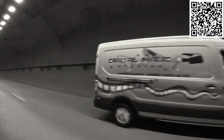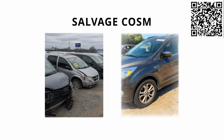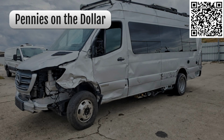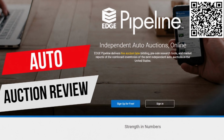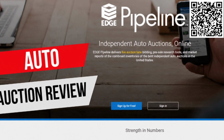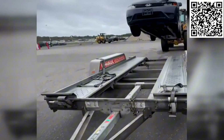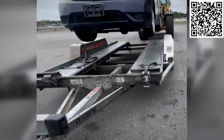The insurance company wrote it off because the bodywork would cost more than the van's book value, not because the van does not work. At salvage auctions on sites like Copart and IAAI, these vehicles go for pennies on the dollar. While some auctions require a dealer license to bid, many states let regular people participate directly or through a broker for a small fee.